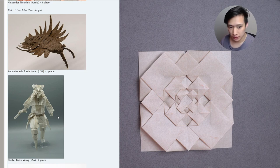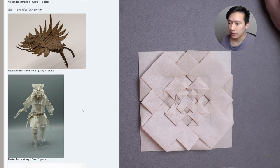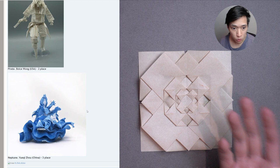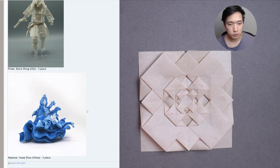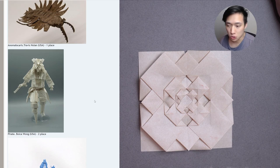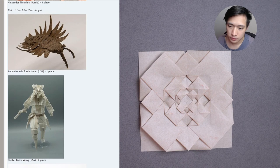Because Travis got the gold medal for his own design, he gets an extra like 30% added to his score. So instead of 15 points, it would be, I don't know the math, maybe like 18 points, something like that. As silver, I get plus 20%. And then the bronze would get plus 10% extra to their score. And so getting the medals in individual events does contribute a lot to your final score.